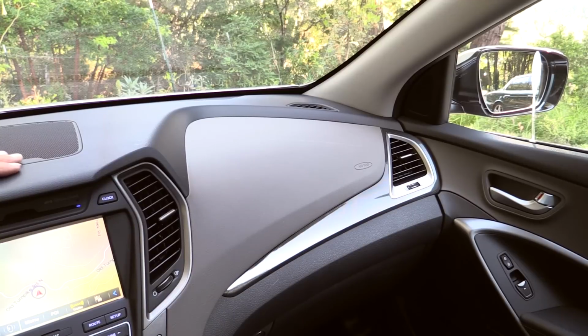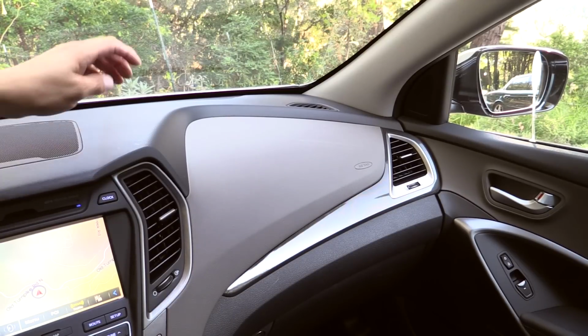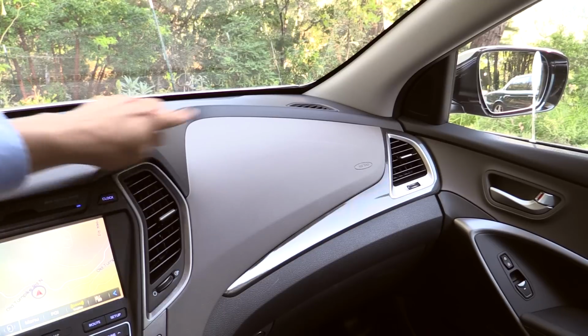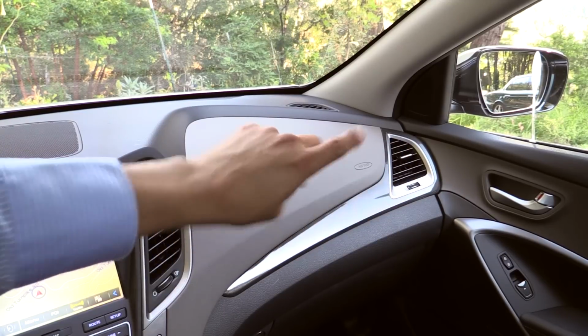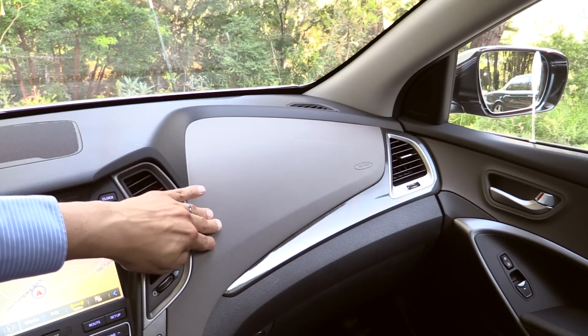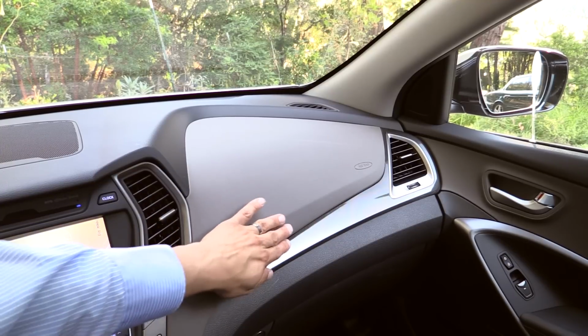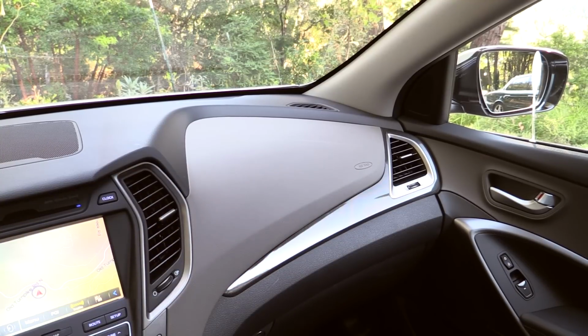Moving on over to the dashboard, we also have a combination of hard and soft touch plastics. We have hard touch plastics right up here on top, which is a little bit different because these hard touch plastics mate right over there by the door with the soft touch plastics up there. We have soft touch plastics right over here, very similar to the door as well. We also have fake carbon fiber trim, and then below that, everything in the dashboard is a hard plastic.